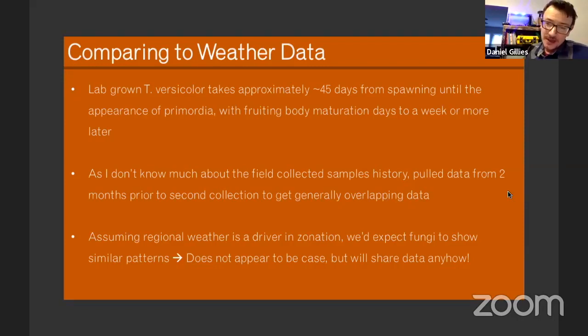Now, the samples I'm getting from the field, I don't know anything about their history. I have no idea when they started to grow. I don't know if they've been sitting there for weeks and weeks and have just stalled out. No clue. So I pulled weather data from 2 months prior to collection, to get a general idea. Using that benchmark from above, 45 days-ish, 50-ish days, and maybe we get to a mature fruiting body. So 2 months seemed reasonable.